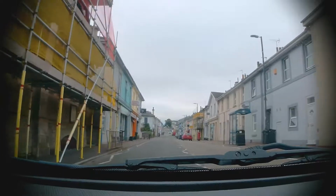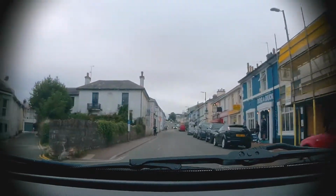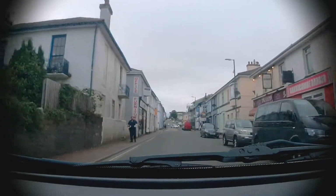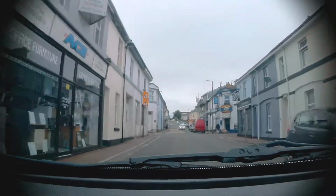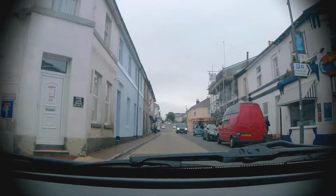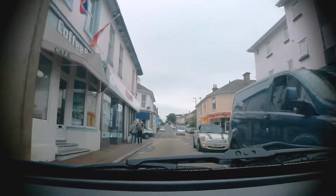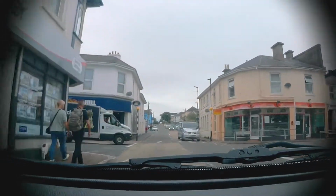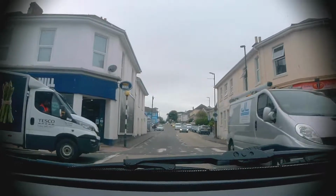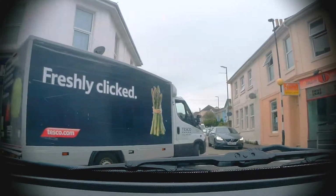So this is Babbacombe. Great kebab shop on the left. Drake's Fish and Chip Shop, Ambry's Fish and Chip Shop as well, both really good fish and chips. Really fresh fish and chips, some of the best I've ever had. Just giving way to the van here.